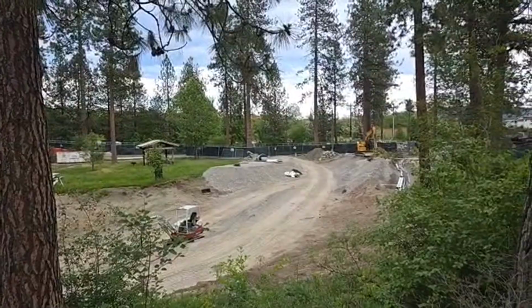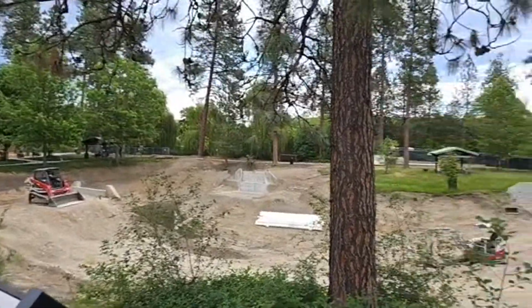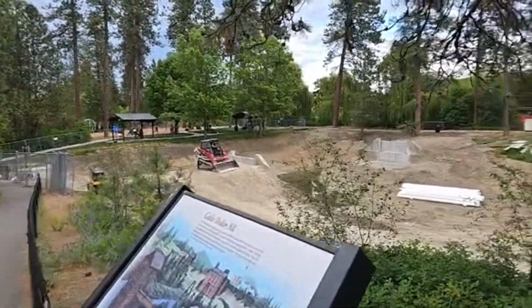But hopefully this will get back to how it used to be. I don't know how long it's going to take them to do all the work in here, but hopefully it'll look real nice afterwards.